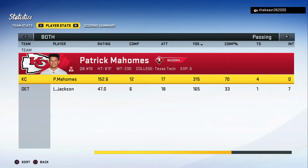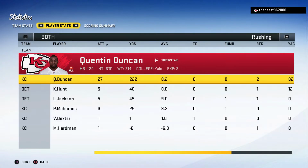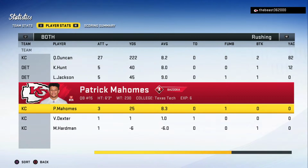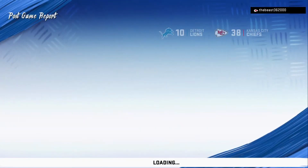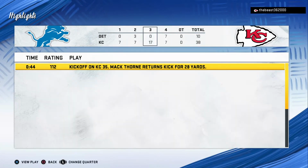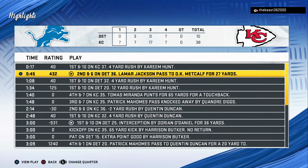So for Kansas City, they're on a nice early roll as they move to 3-1 with a win here. And they will hit the road next week to take on the Indianapolis Colts. Meanwhile, for Detroit, they'll fall back to .500 at 2-2. And they'll get a chance to redeem themselves at home next week.